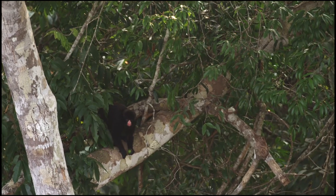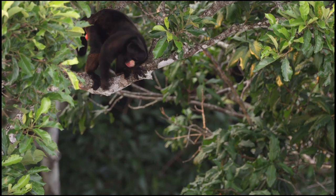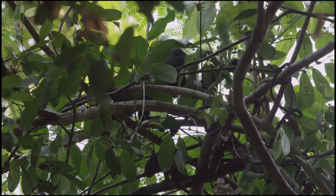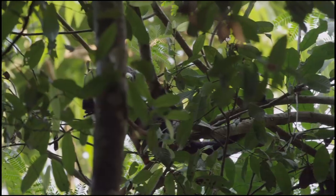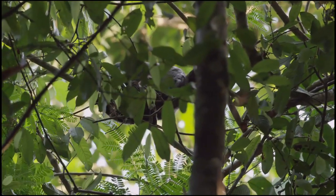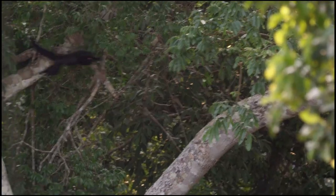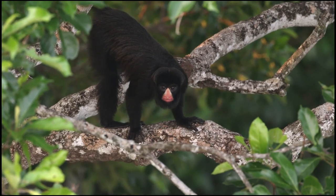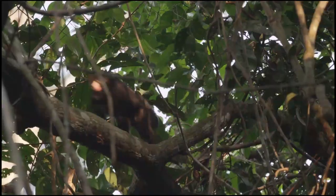The beginning of the wet season is good news for the white-nosed saki monkeys as well. Most of their diet is also fruit. But they'll eat almost anything they can get their hands on, including flowers, insects, leaves, and even rodents and bats. Sakis typically live in large groups of 8 to 20 individuals, mostly with equal numbers of males, females, and juveniles.